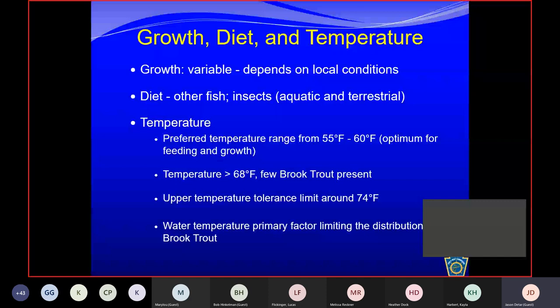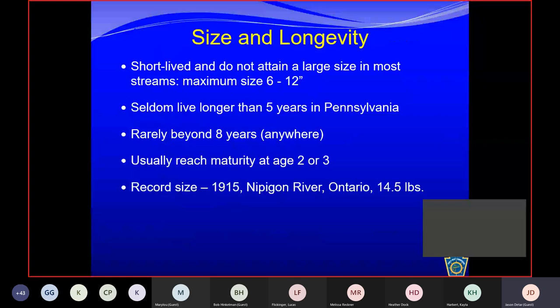So let's talk a little bit about the size of brook trout and some of their longevity or life expectancy. So brook trout are generally short-lived, and they don't attain a large size in most of our headwater stream systems. Maximum size often ranges from 6 to 10 inches. Occasionally we see an 11 or 12 incher, but certainly 11 or 12 inches is a rare brook trout in a headwater stream system. They will attain some larger sizes in more fertile systems.